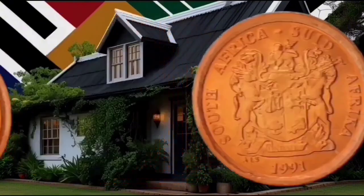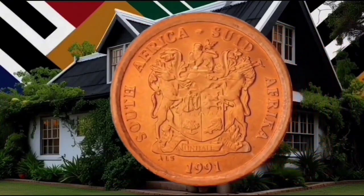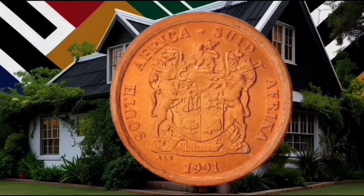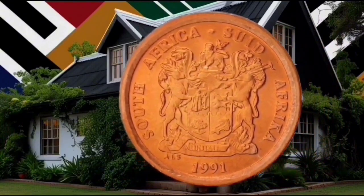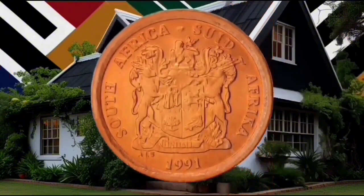If you believe you have a rare 1991 5 cents coin, store it properly. Avoid cleaning it, as this can damage its surface and reduce its collectible worth. Use a soft glove when handling and keep it in a dry, protective casing.